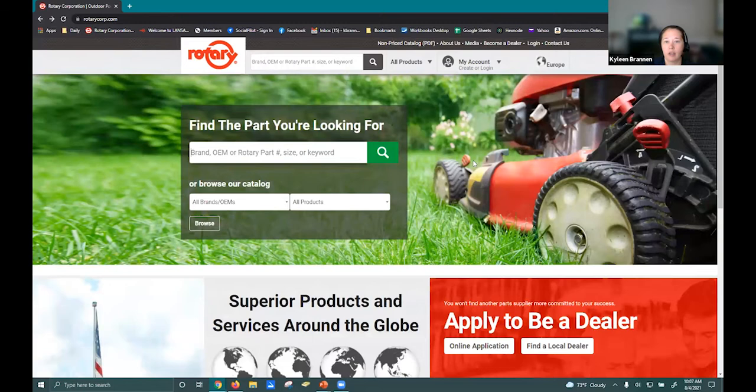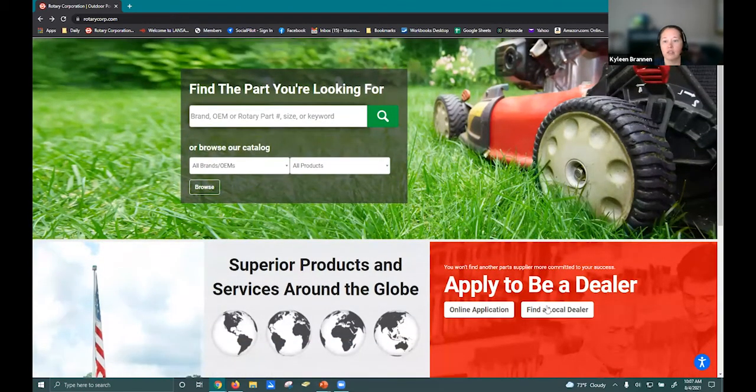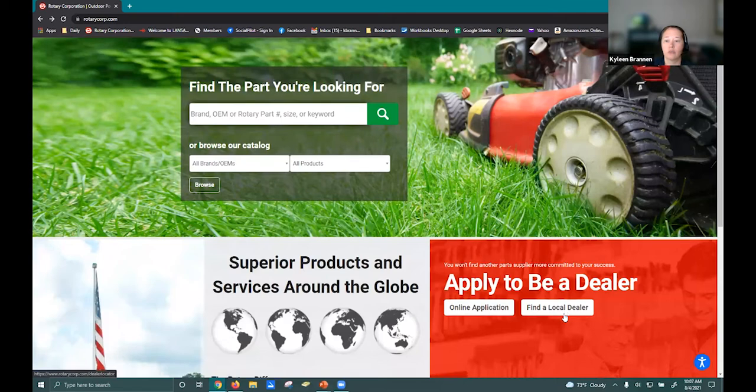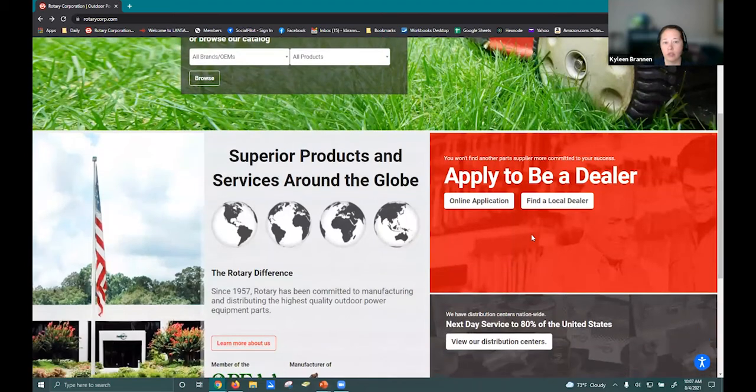We've been able to expand that over the years. As a consumer, if they look for a part, they find that Rotary carries it, they can then look for a local dealer right here and have the information to be able to order that part from the dealer.